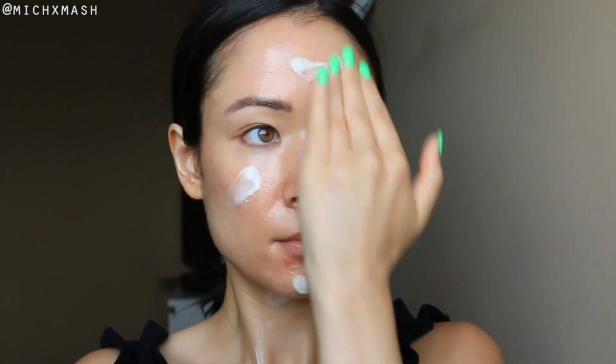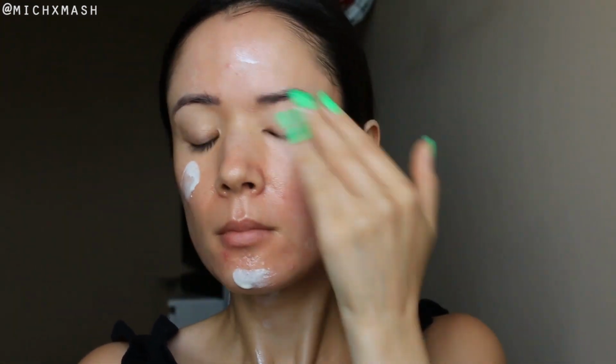So for this sunscreen, what I do first is shake it up for a good 30 seconds. I pour a generous amount into the palm of my hand, and I apply 2 thin layers all over my face, neck, and ears. Alright, and that is it for my morning skincare routine for the warmer months.